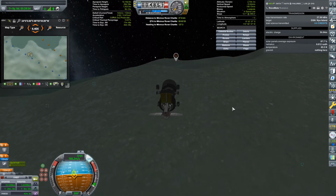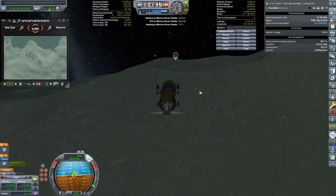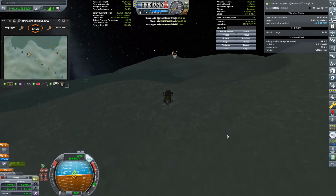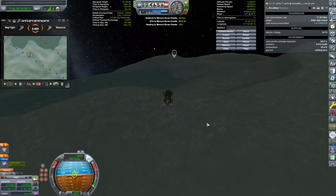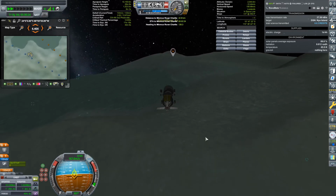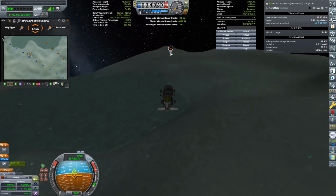Oh, I'm coming over it. I'm 27 kilometers out. There's our ridge here. It's not as close as I think it is. Yes, we're on the other side of this little bay below us here, this little sea. All right, let's see how we do. I think we're on the top of this hill.